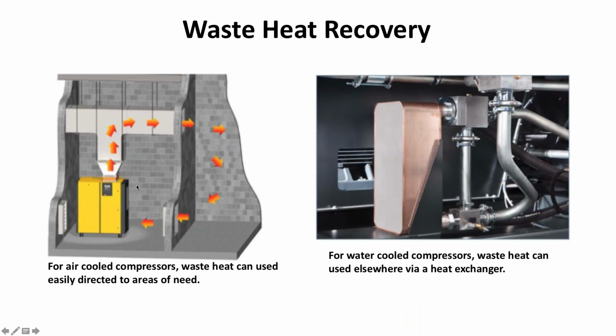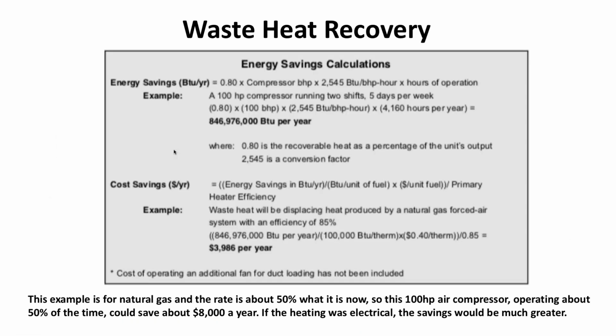Now, this is just an air-cooled compressor, and what I was talking about is you just have this duct here, and you're taking that heat and just blowing it out into the space. It's a freebie. Now, I'm not going to walk through this in detail here, but this calculation shows this is a 100 horsepower compressor, which is very common in factories. And this thing's only running about 50% of the time.